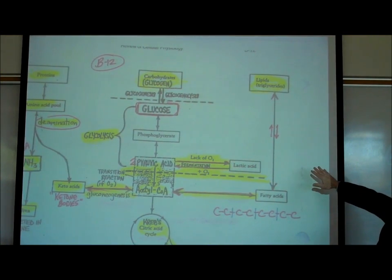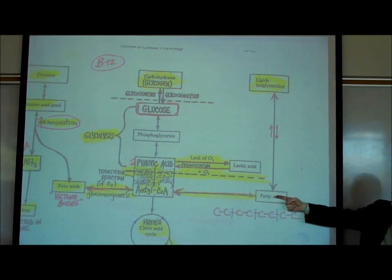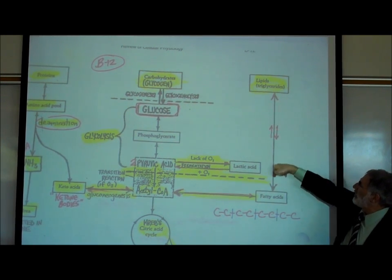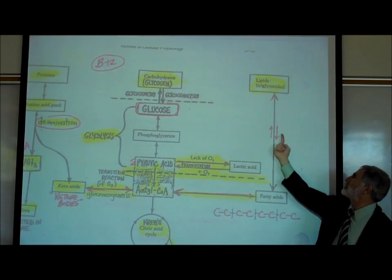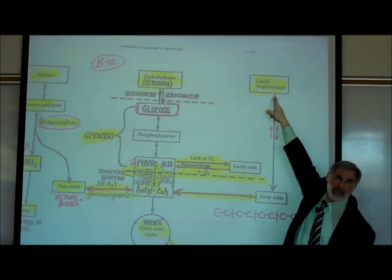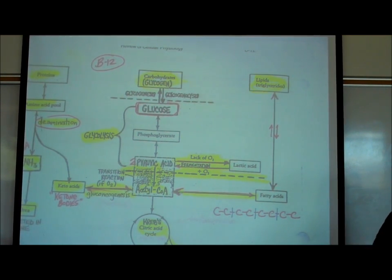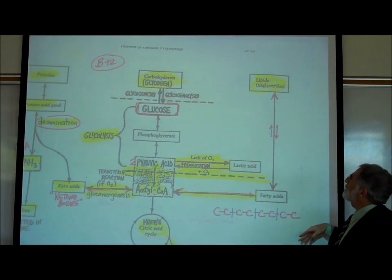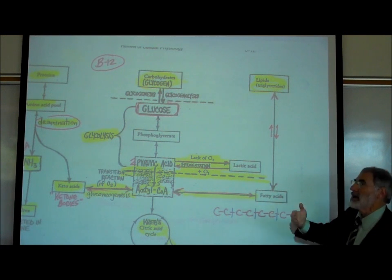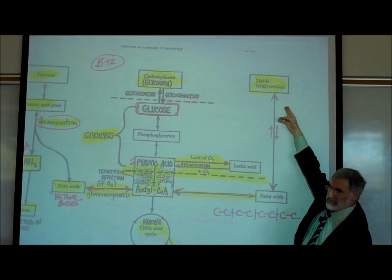So here on page B12, on the right-hand side, it shows fatty acids, and there's an arrow pointing in both directions, so this is reversible: fatty acids can be converted into triglycerides, or triglycerides can be broken back apart into fatty acids. Have we covered that before? Yeah. And so we know that the fatty acids are stored in our fat cells by snapping 3 fatty acids onto glycerol to form a triglyceride.